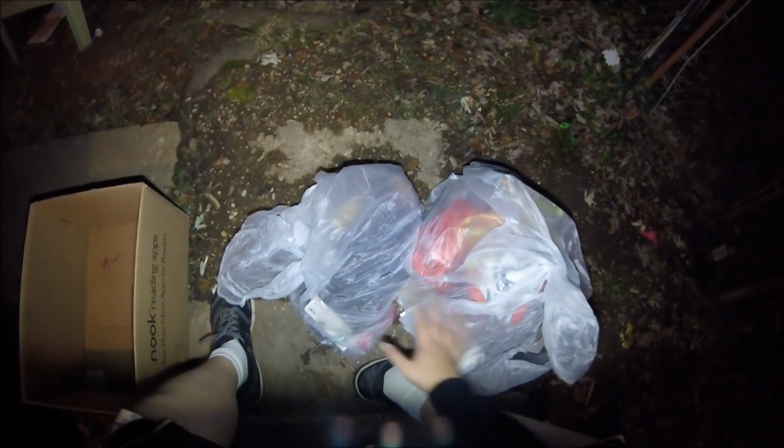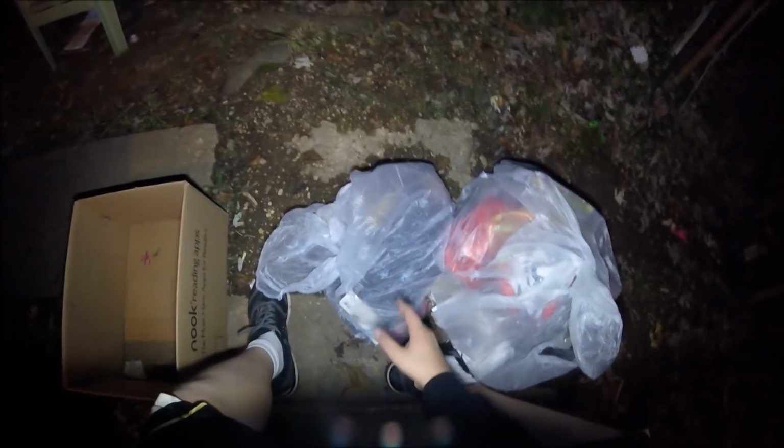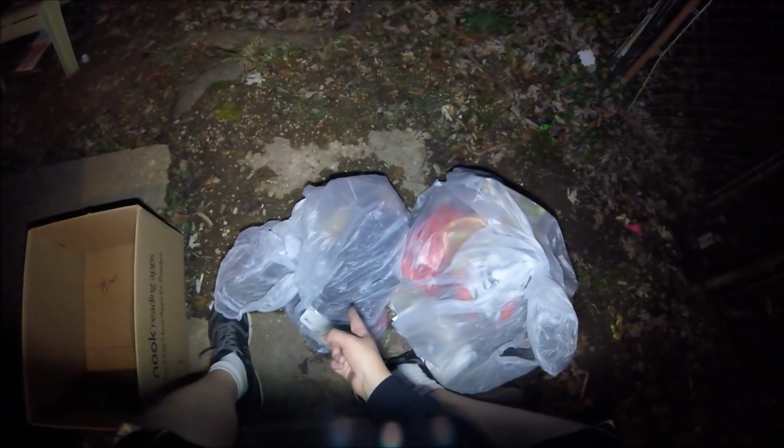We just went by our Five Below and found one really heavy bag and one smaller bag. It's significantly smaller, but it has a lot of weight to it, so I have no idea what's in there.